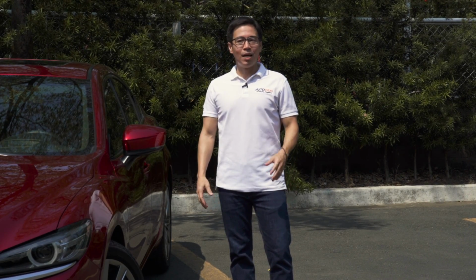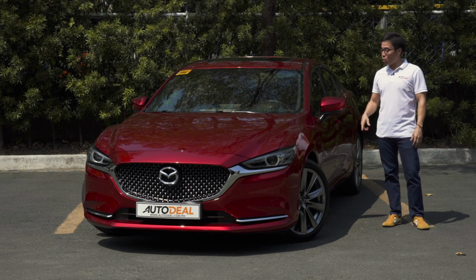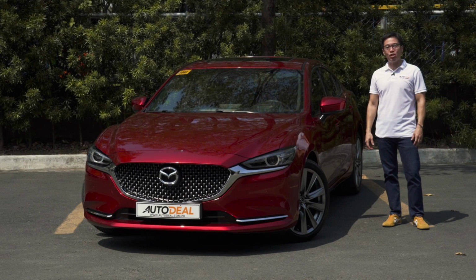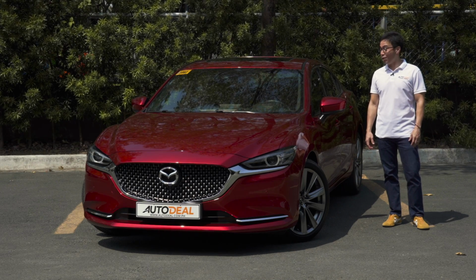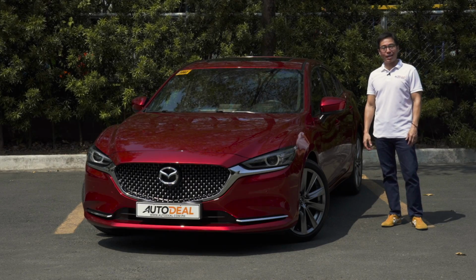But a man of advanced age might look like he's trying a little bit too hard if he shows up in a car that isn't age appropriate. Mazda has figured out a solution to that dilemma. The 2020 Mazda 6 Skyactiv G Turbo in Soul Crystal Red. You know, I've said this about Mazda before and I'll say it again.